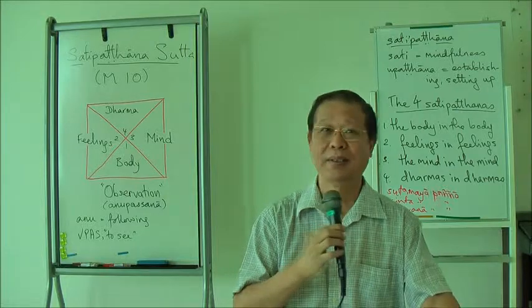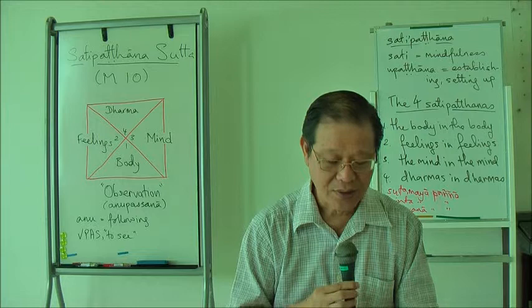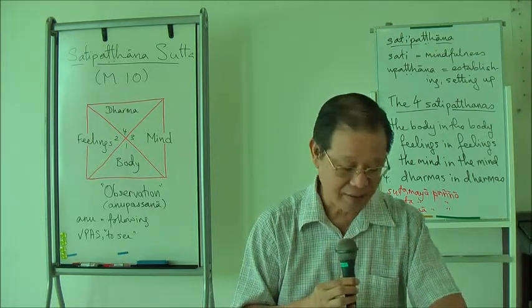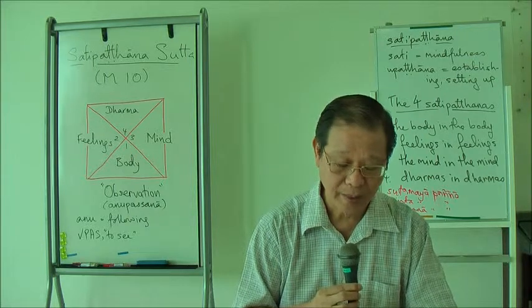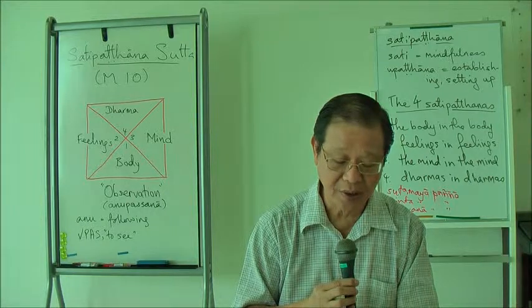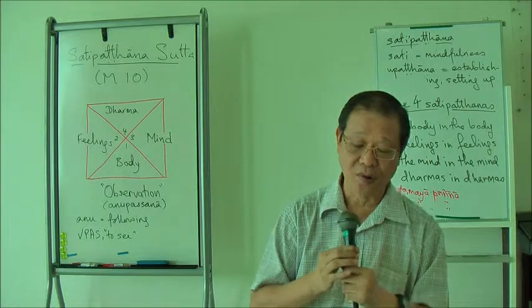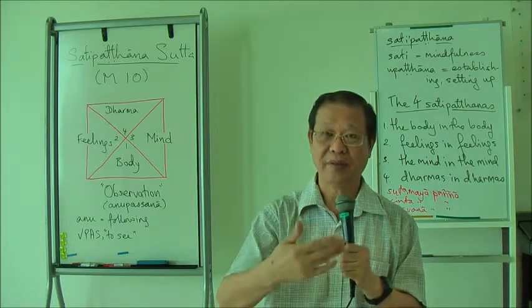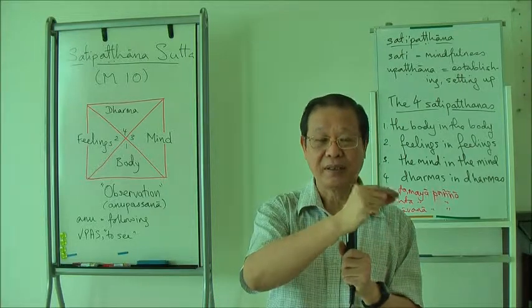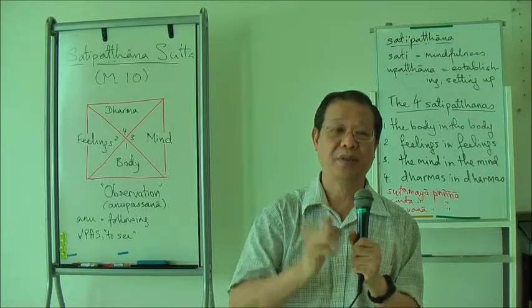Any other questions? And then next line. So fourth line. Or he dwells observing states that arise in the body. Or he dwells observing states that fall away in the body. Or he dwells observing states that arise and fall away in the body. So here you have sets of 3 lines. This next one is one set. So here you see rising and falling. This is basic perception of impermanence.